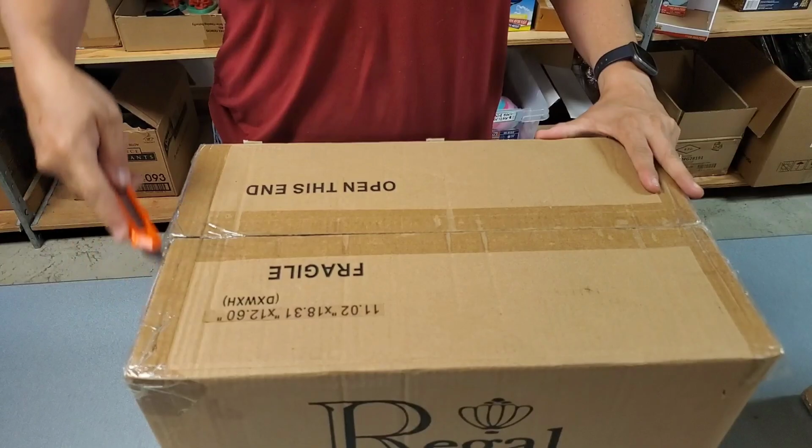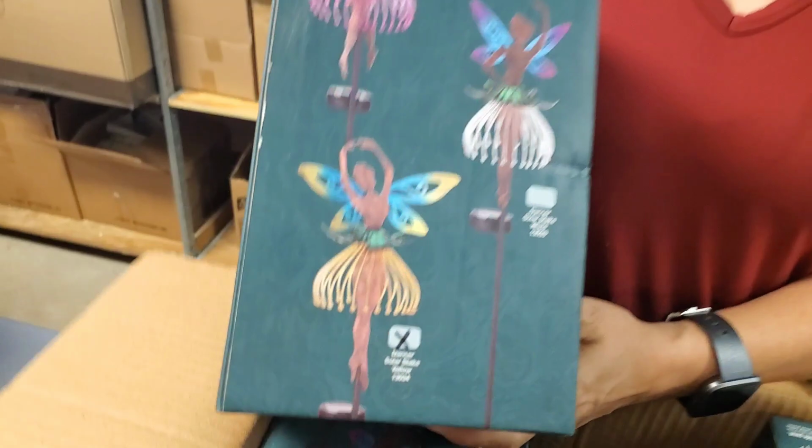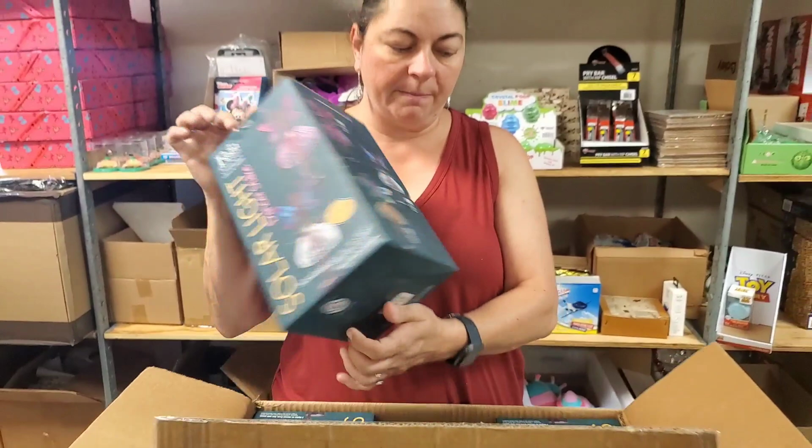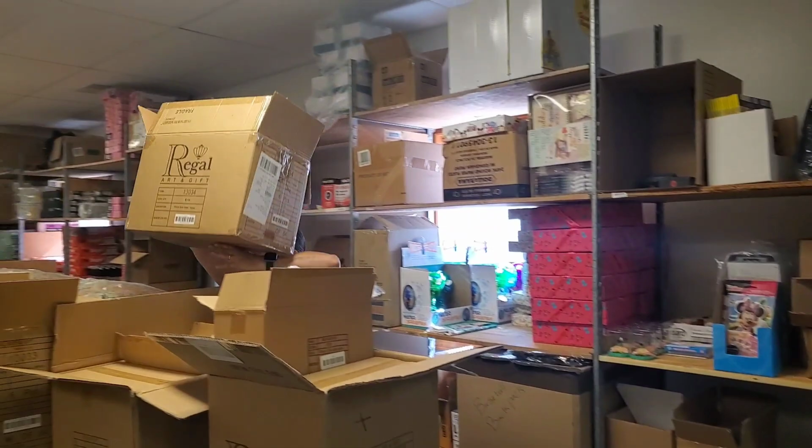Oh, maybe is the other the color, last maybe? Color? This one is... Yep, the yellow one. So we have all 3 colors, but we only have 6 of each. So snatch them up if you want them. If you want all 3, go ahead and go to the lawn and garden section and find all 3. Over here with the other ones.